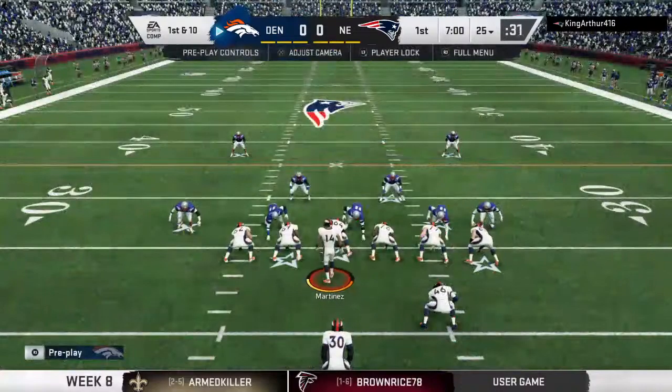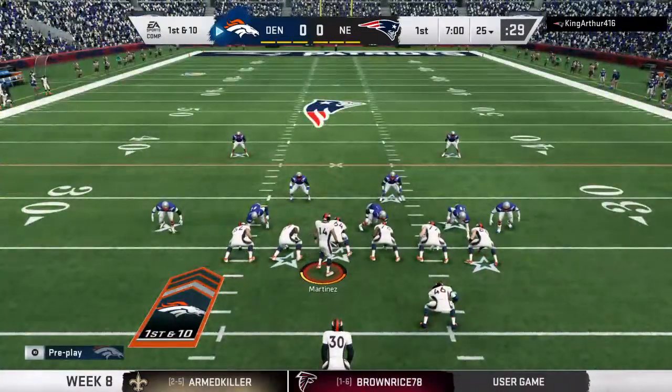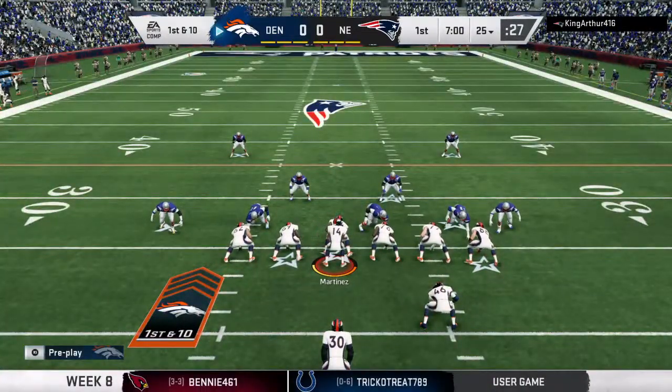Ready, break. Approaching spin. Let's go, you tighten up.